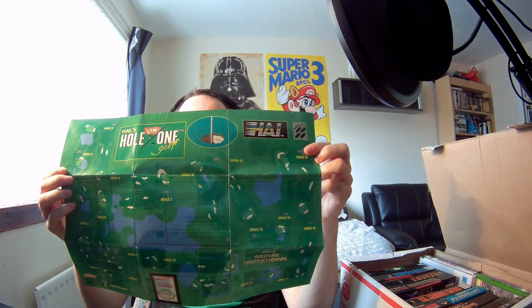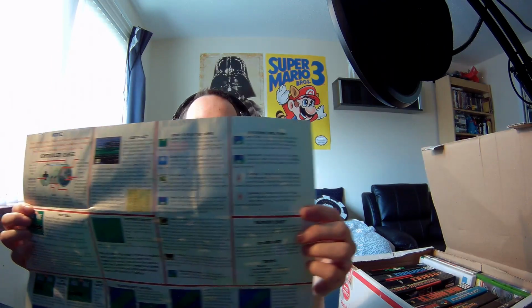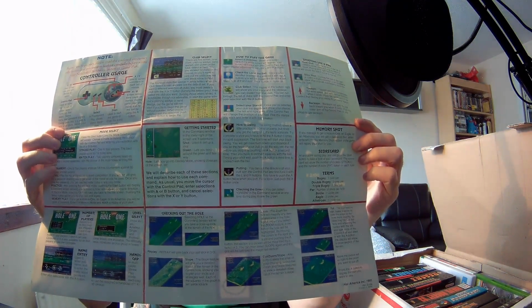Let's take a look at what's in here. Oh, you get a map of the course. You've got, of course, the obligatory dust guard. Some stuff. You've got that badly photoshopped kids thing again. You've got the Nintendo consumer information thing. We don't have an instruction manual with this one. But what we do have is a hole guide. Yeah, a guide to your hole. This is the instruction manual, essentially. There you go. Got the HAL's Hole-in-One Golf, and on the other side is things like the controls and things like that. Let's see if we can get that in there. There you go. Got the controls.